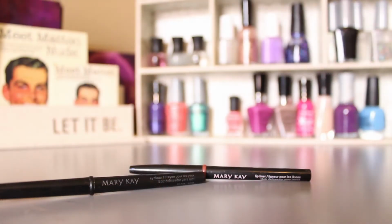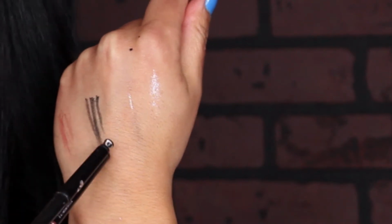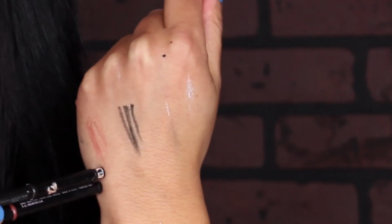The next two products I'm going to mention together because they're both liners. One is an eyeliner, and the other is a lip liner. This is the color Chocolate as a lip liner, and this is the color Black. I wouldn't repurchase either of these, not even in different colors, because I think the formula has changed. They're very waxy, and I don't know if you can see it there, but the black is not as dark as you can find maybe in other products, and this is the chocolate one.